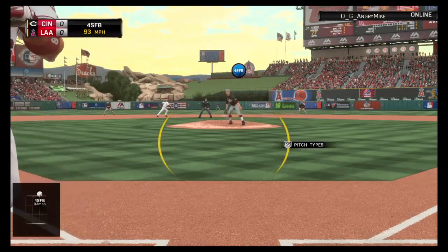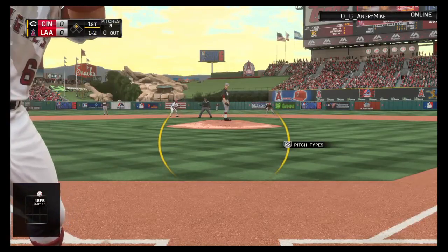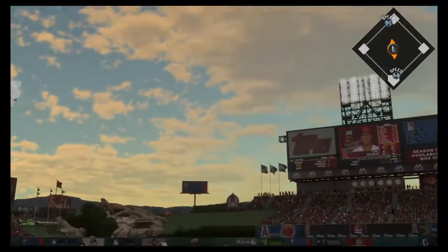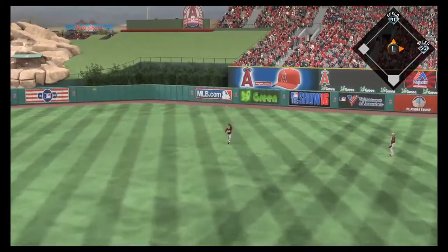And this one's taken by Escobar. It's a ball and 2 strikes. 1 and 2. Lifted in the air to center field. Moving under it, Springer. 1 down.